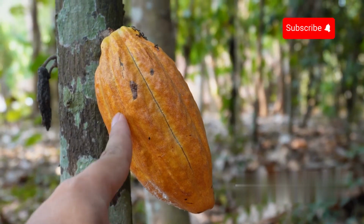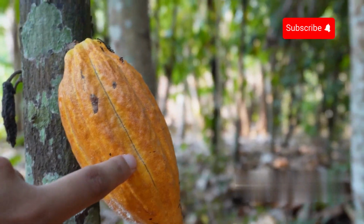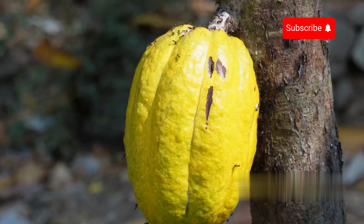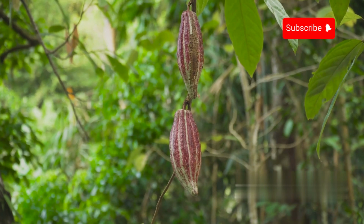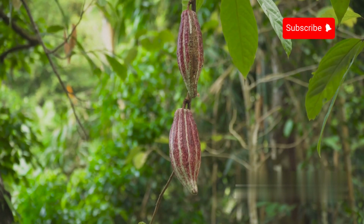No machine can replace the human touch. Every cocoa bean is hand-harvested to ensure the highest quality. Inside each cocoa pod, the beans are surrounded by a white edible pulp with a mildly tangy flavor reminiscent of lychee mixed with citrus. But the real magic lies within the cocoa beans themselves, the starting point of the rich, delicious chocolate we all love.